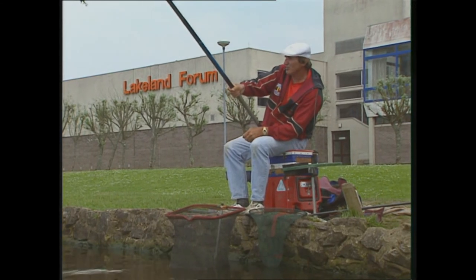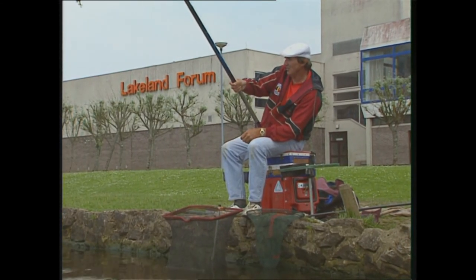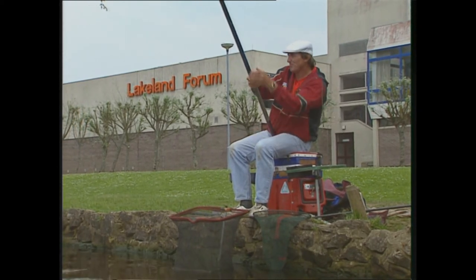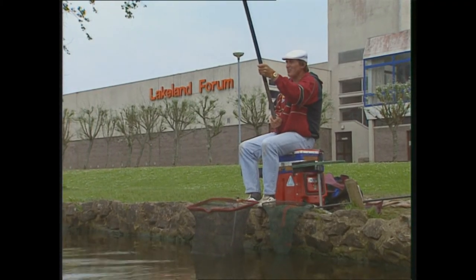It's another big fish. In fact, this feels a really good fish. It just goes to show you what this tackle can do.